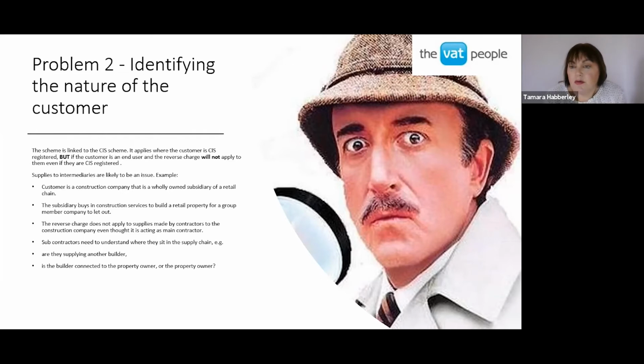If your customer, for example, is a construction company and they're a subsidiary, say, of a retail chain, because the retail chain's huge, I don't know, the likes of Asda or Tesco's or whoever, they may have their own captive building company because that might allow them to manage the costs better within a corporate group environment. So their subsidiary may be buying construction services to build a retail unit or a retail property or a warehouse for the group. That may then be let out to another group member. So you've got this chain of supplies going on above your supply of building services.